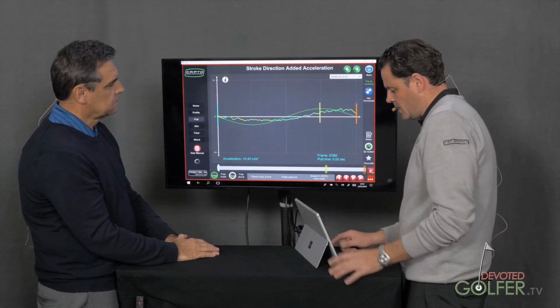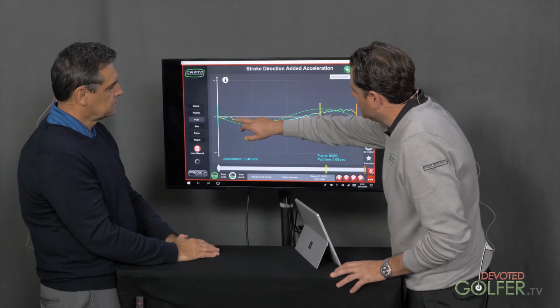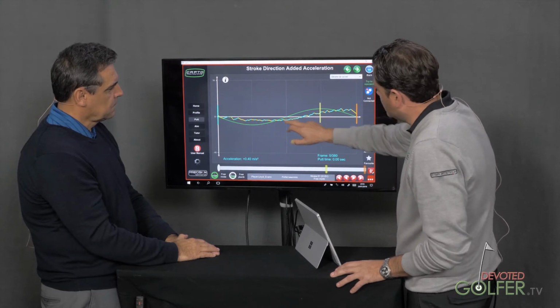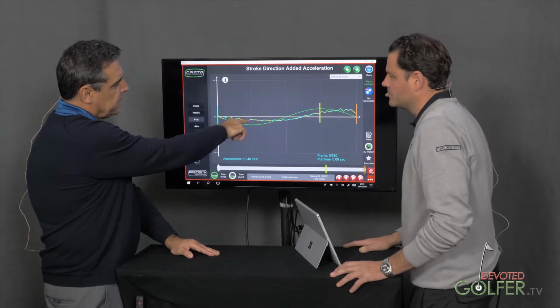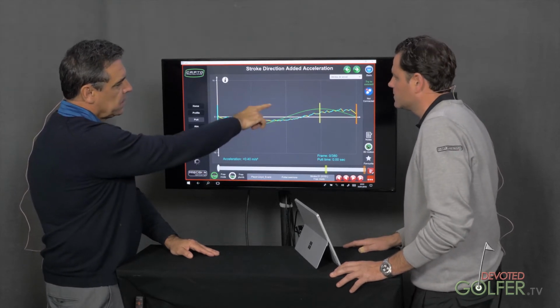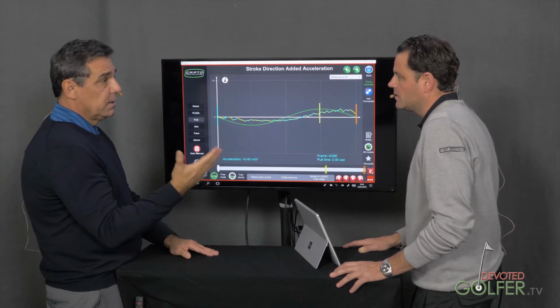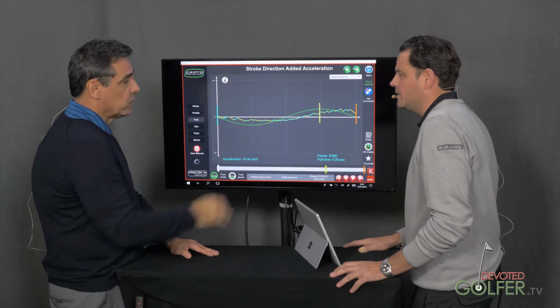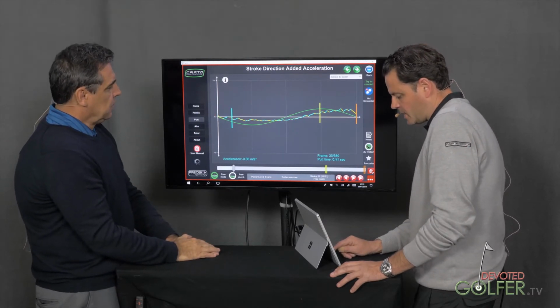The green line is a very smooth line, and these yellow lines are negative variations of speed. These wiggly lines are the actuals, right? Exactly. And the smooth green line is what would otherwise be considered an ideal. So the coach or the player has a reference of what's happening.